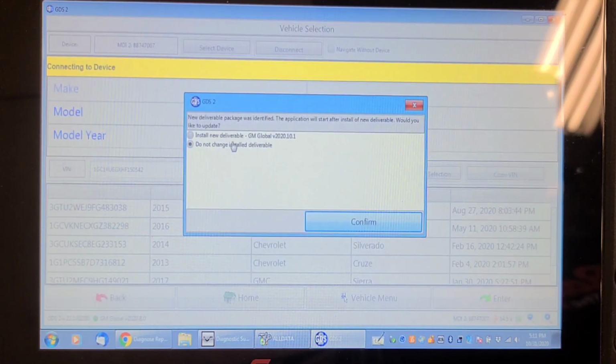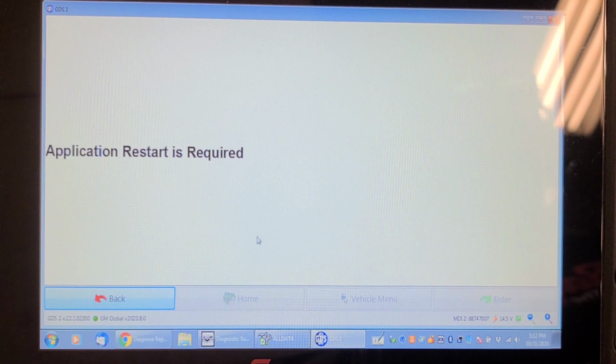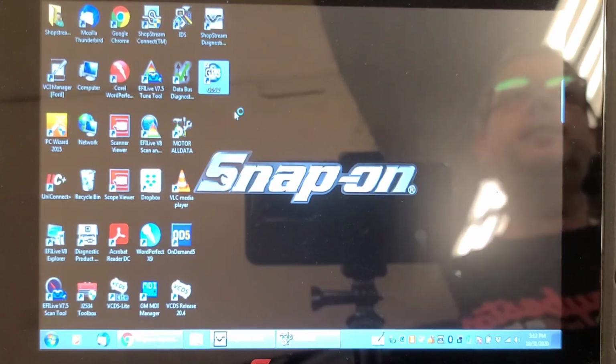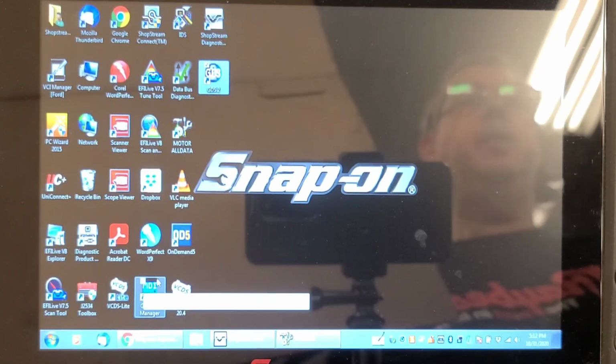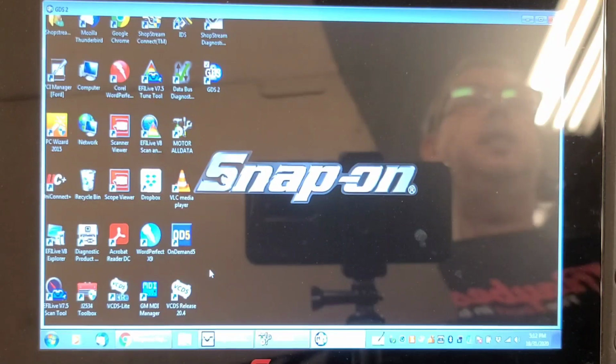Install new deliverable GM. Do not change install. Good start after install. Would you like to install the update? Well, I thought I just did that. Okay, now I got to restart it. Is it going to automatically restart, or do I have to manually restart it? Go figure. No, if I should restart it. Okay, I'm going to restart it. There might be an update to the MDI using this MDI manager software, but we'll have to see. Well, let's see what happens.